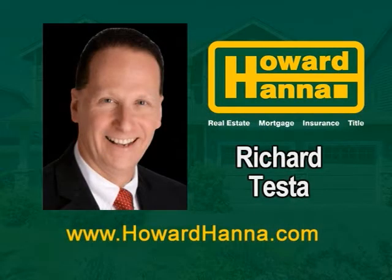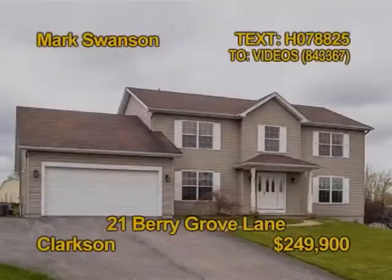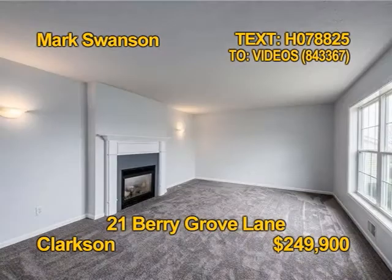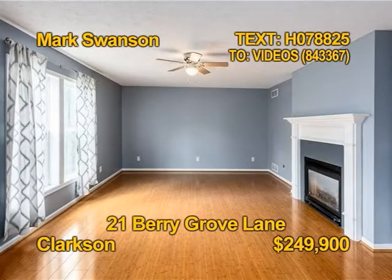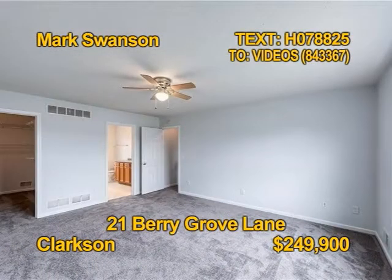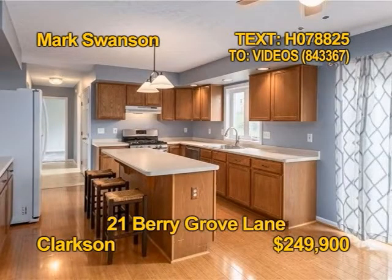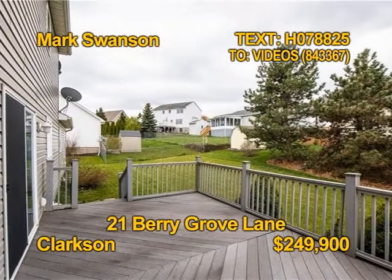Contact Richard Testa today. This Clarkson home has the space you need in a quiet neighborhood. 6 bedrooms, 3 full baths, almost 2,800 square feet with 2 gas fireplaces. This home has plenty of room for a home office, too. You'll love the open island kitchen. There's fresh paint and new carpet here. It's move-in ready. Contact Mark Swanson today.